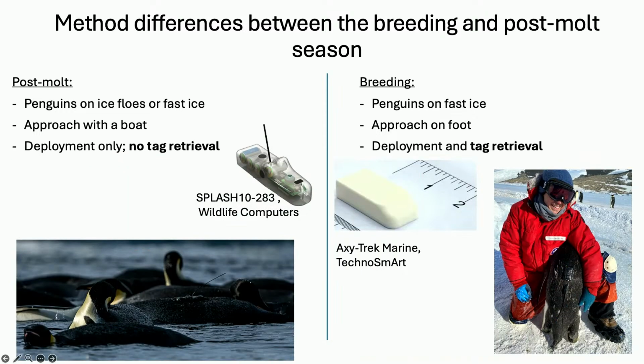And then two different loggers are deployed in those two different periods. The splash tag is for the post-molt individuals, so it's a deployment only. There will be no tag retrieval. A rule of thumb to know if a tag will be recovered or not, though it's not always working: if you have a large antenna, it will transmit data to a satellite. So it's a satellite relay data logger, and there will be no recovery of those. It can be, but they can transmit data. For this one, you don't see any antenna, because we need to retrieve them to be able to collect the data.